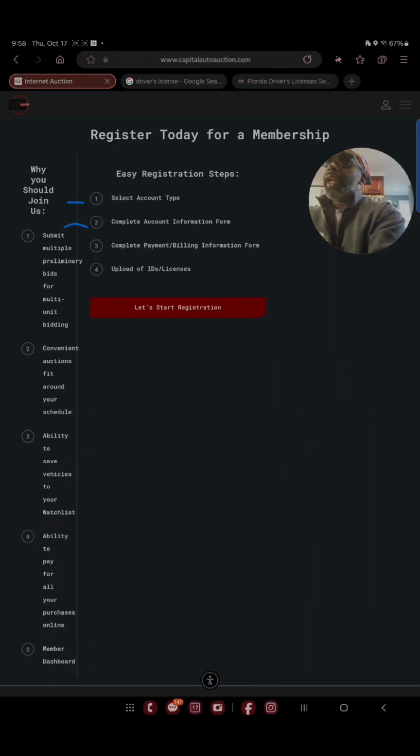Then you complete an account information form. That's basically filling out all your information. This payment/billing information form is where you would put in your credit card or debit card for when you buy the car. And then you have to upload your photo ID and driver's license. And that's pretty much the whole process. It takes about 5-10 minutes tops.